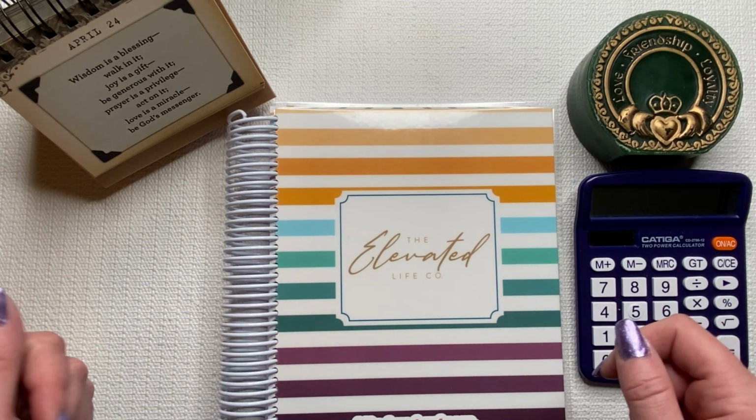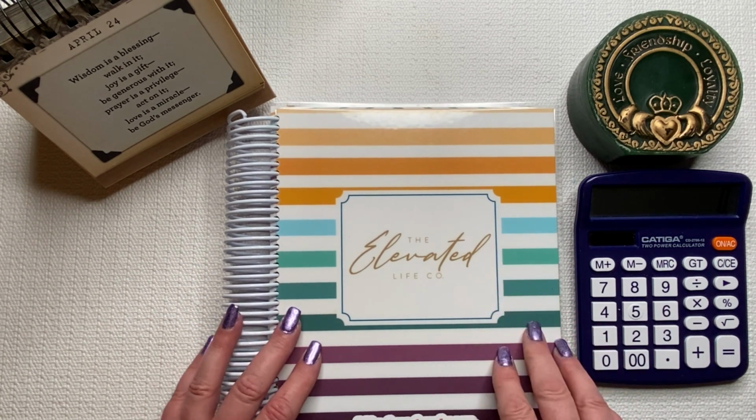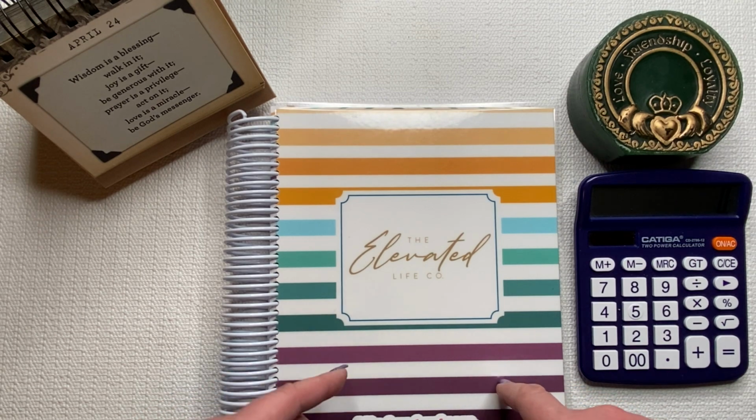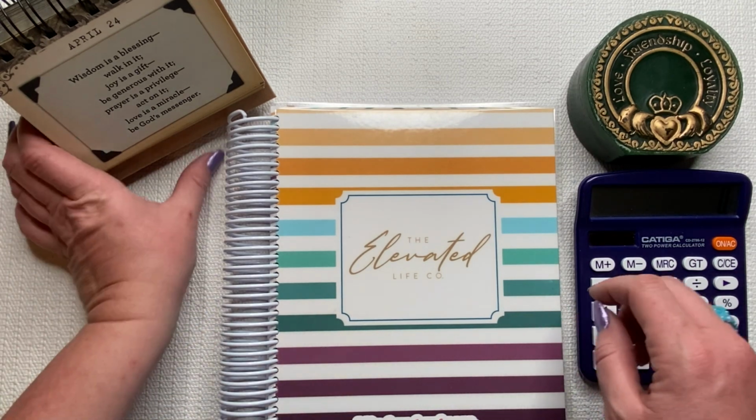This is the Elevated Life Co Workbook Duo by the Elevated Life Co. I will have this information linked below the website, and we are going to go ahead and get started.